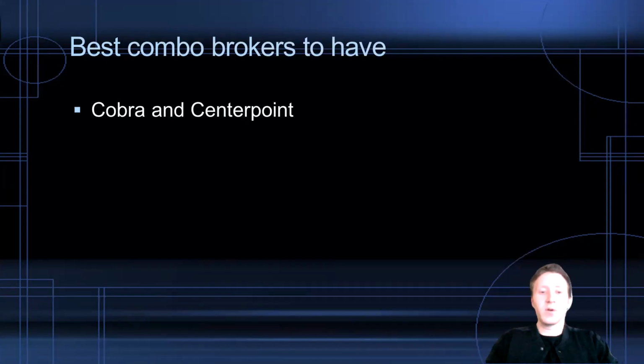Now, this slide's a little bit more for advanced traders, someone that already has a Cobra account or a Speed Trader account, and they're just looking to open up another account somewhere. A brokerage that really complements the broker that they're already using. Like if this broker doesn't have shares for that stock, maybe the other one will.